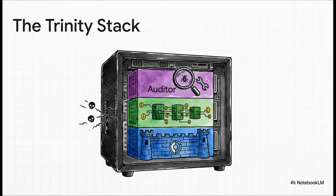It's actually 3 powerful servers running in one box, in what they call the Trinity stack. First, you have the gatekeeper, which is an enterprise-grade firewall that locks down your whole network. Then there's the ledger, which is the part that actually runs the decentralized network and earns you credits. And finally, you get the auditor, a toolkit that lets you constantly probe your own network for weaknesses so you can be sure your node is absolutely rock solid.